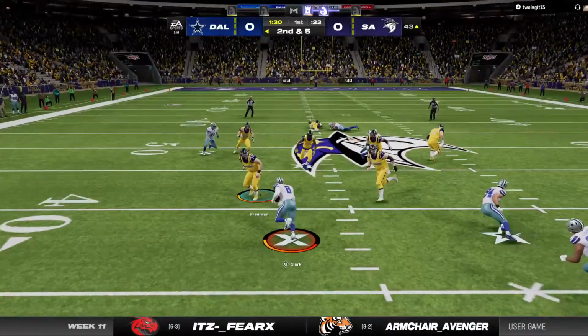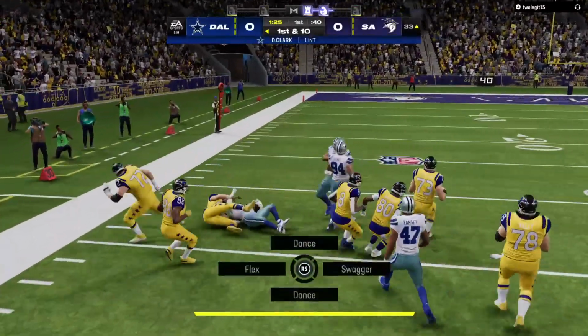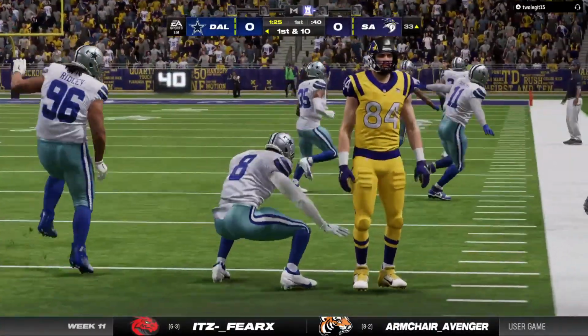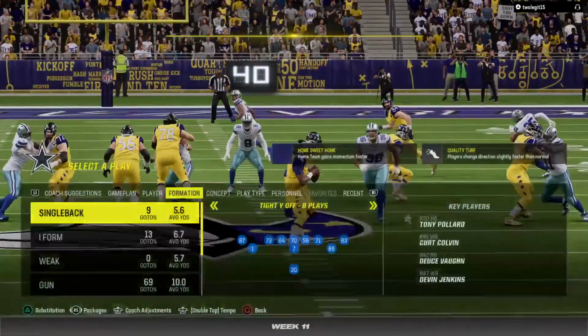Into double coverage, and it's intercepted. Picked off by Damone Clark. And he'll get it all the way down inside the 35-yard line. When I saw the pressure coming at him, that just looked problematic. Hit him as he threw it, and the interception ensued.